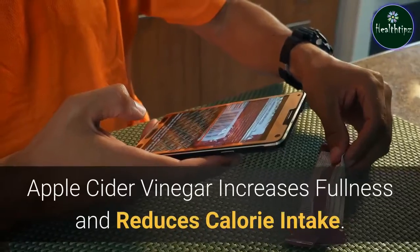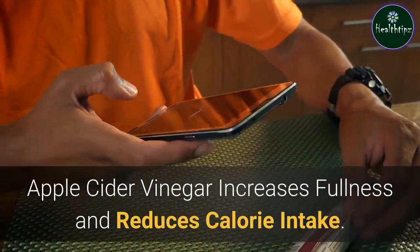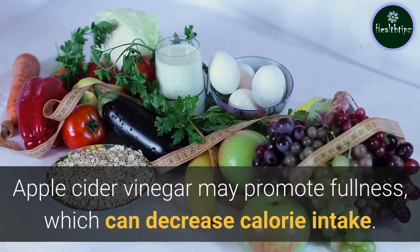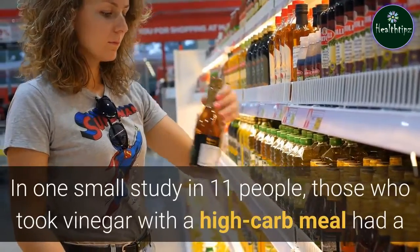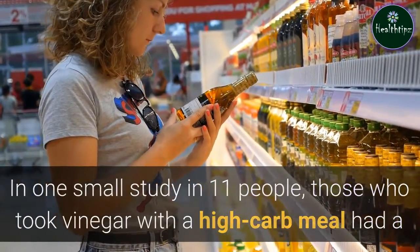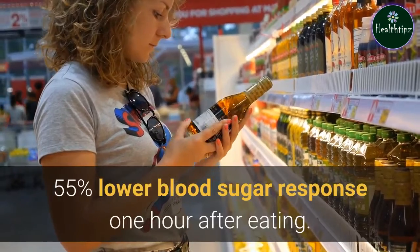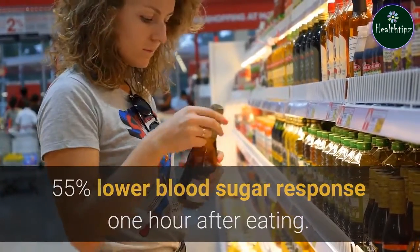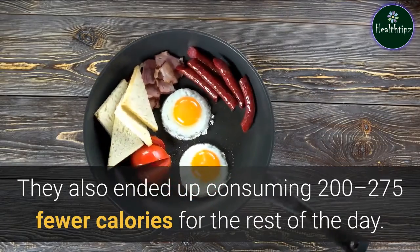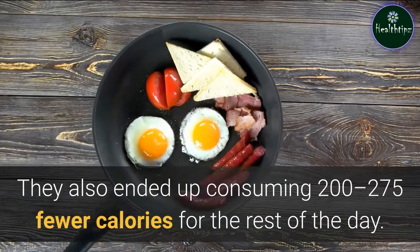Apple cider vinegar increases fullness and reduces calorie intake. Apple cider vinegar may promote fullness, which can decrease calorie intake. In one small study in 11 people, those who took vinegar with a high-carb meal had a 55% lower blood sugar response 1 hour after eating. They also ended up consuming 200 to 275 fewer calories for the rest of the day.